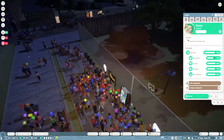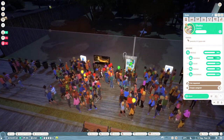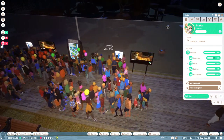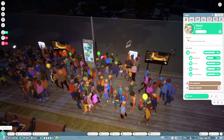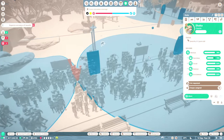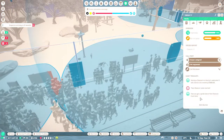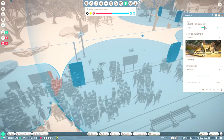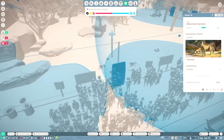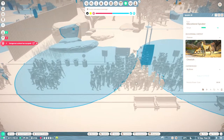Oh my goodness. Is there a donation box there? Please be a donation box there. Wow, look at this. Are these guys all educated? I don't even know. So much to do in a zoo, it stresses me. Oh, there's a bit of red going on there. That's not good. I don't want to edit Barry, I want to edit that thing. There we go. Oh, 10. 10 would be good. Yes, that's better. Oh dear, it's a bit squishy.